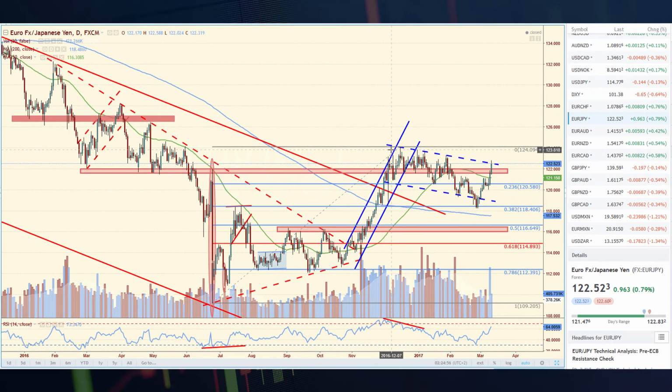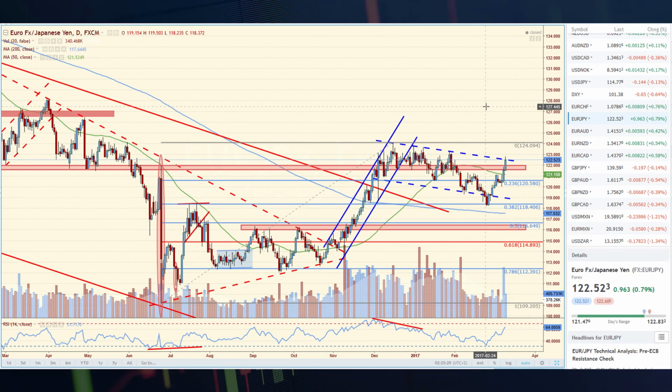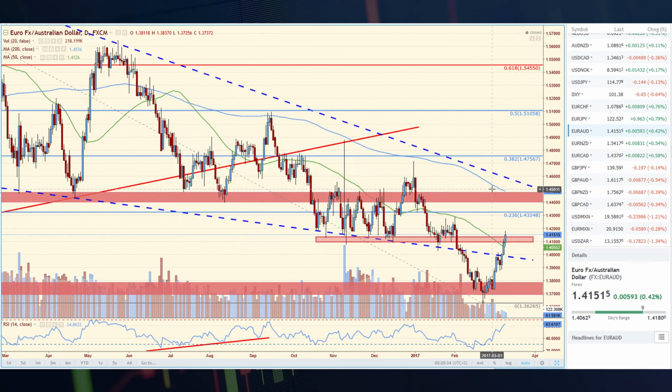What followed? A period of a slow correction lower, and it was actually shallow. 38.2% is the fib that we tagged before reversing, and we've seen a quite impressive rally during the past couple of weeks, and we're currently testing the corrective channel; we temporarily broke above it on Friday. The next move might easily be higher, but it's not only the Euro Yen that we're looking at.